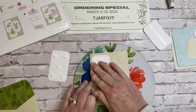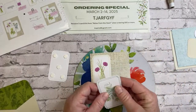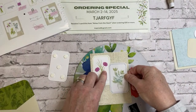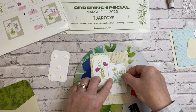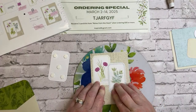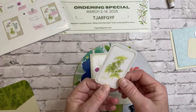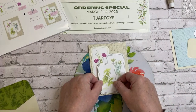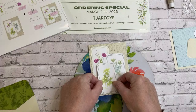And then it asks to add the mint. And that's just going to be overlapped just a little bit. And then you're going to add the basil. And that's going to get adhered kind of in the middle, right about here.